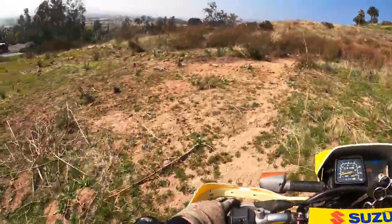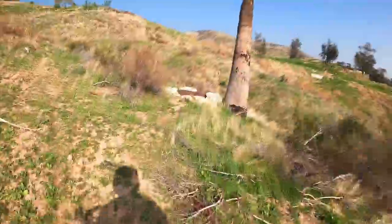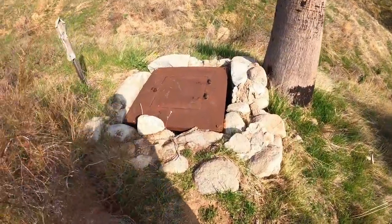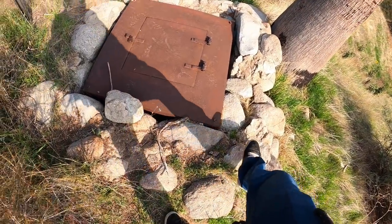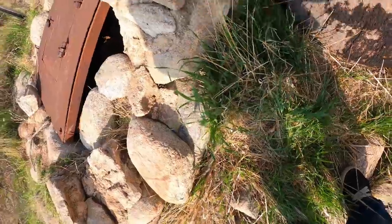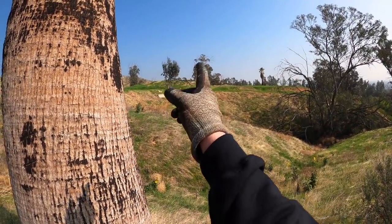Whoa, what the fuck's that? What's this random little thing right here, though? What? What the hell is this? There's nothing even in there. The fuck? There's an old foundation up there.